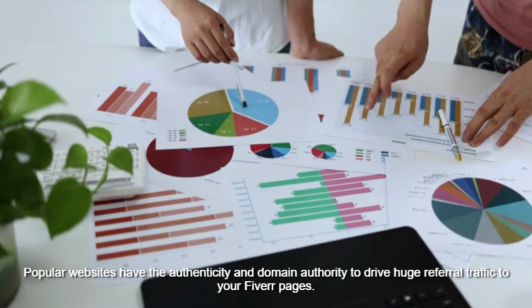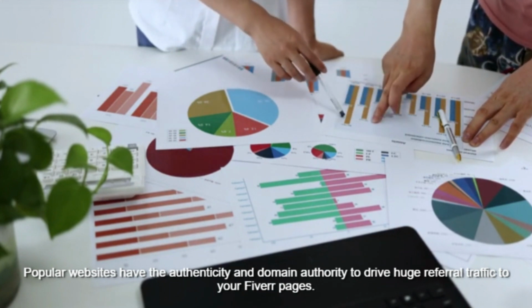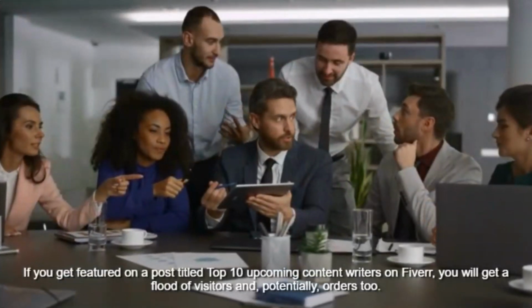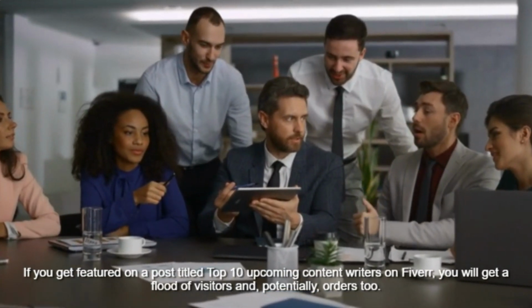Popular websites have the authenticity and domain authority to drive huge referral traffic to your Fiverr pages. If you get featured on a post titled "Top 10 Upcoming Content Writers on Fiverr," you will get a flood of visitors and, potentially, orders too.